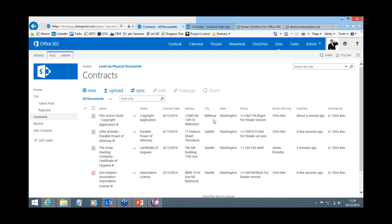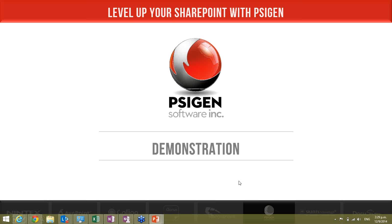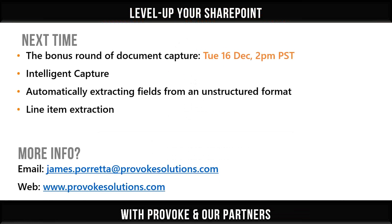Thank you very much, Chris. Okay, well, today we've shown you one method of getting your paper documents into SharePoint using SciCapture. We even turned an image into a text searchable PDF, and we migrated it to SharePoint while maintaining the full fidelity of the image, all the metadata, and all the text.